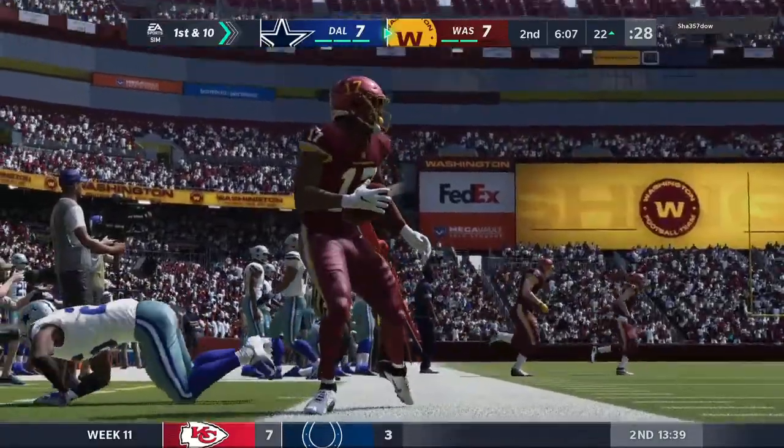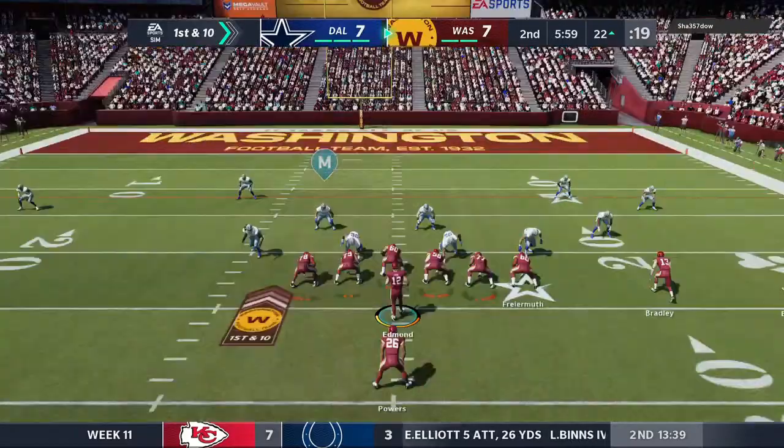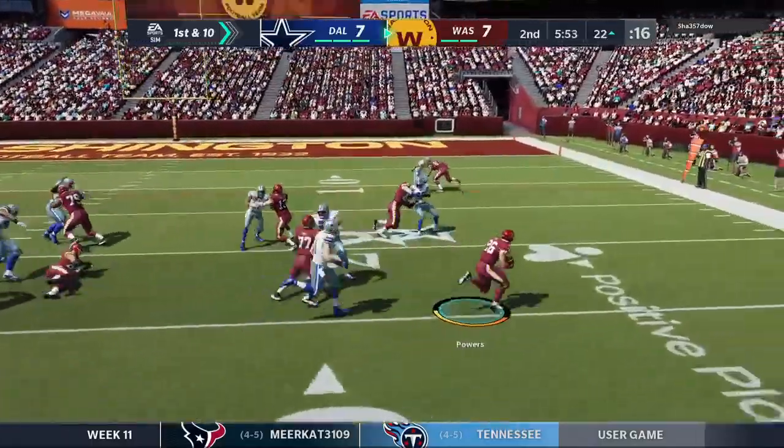It paid off. Yeah, you go to your veteran receiver in that spot, so you can't underestimate him when he's on the field defensively. Make sure you know where he is because he understands how to get open in key situations.